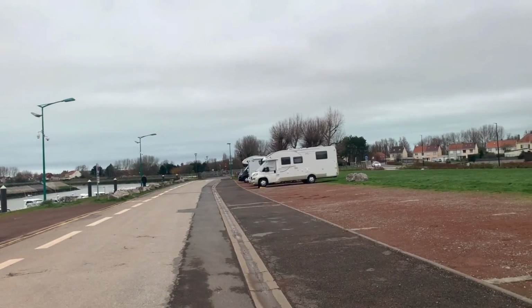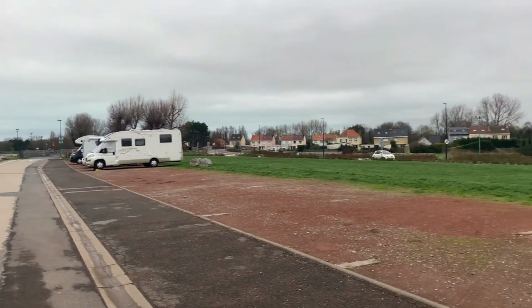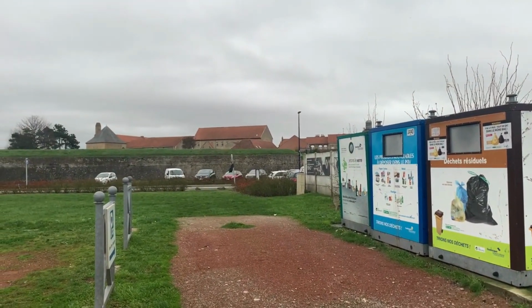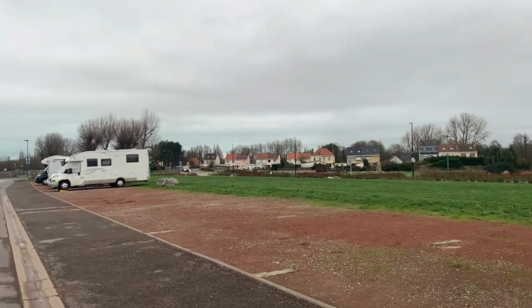This is the air at Gravelines. It's 30 minutes away from the tunnel, so it's a great stopover. It is towards the Belgian border. You've got the recycling facilities here. It's €4 for 24 hours. There is no services for water or toilet.